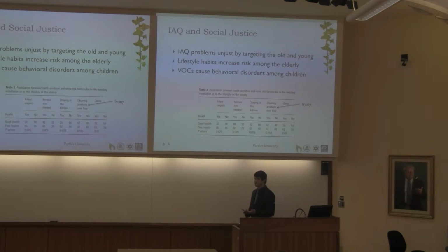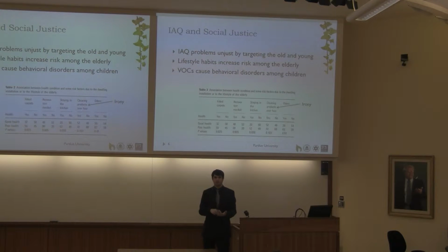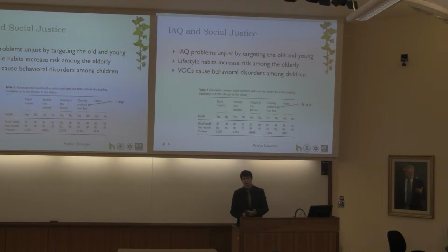So why is this important? We're part of a sustainable design competition, and we're looking at the 3 pillars of sustainability: people, prosperity, and planet. When we're looking at people and public health, we want to look at the social justice side of things too. How does indoor air quality affect people? What we found is that both the old and the young are the most vulnerable to the problems in indoor air quality. Looking at the elderly, there was a study done in France of, I think, 40 different dwellings.